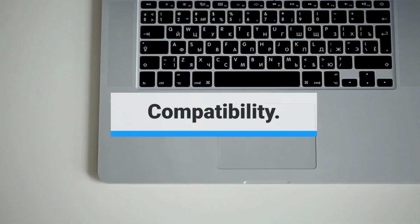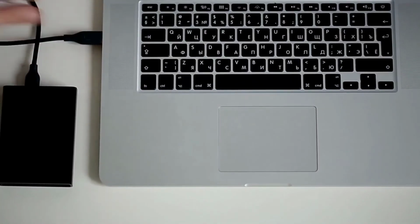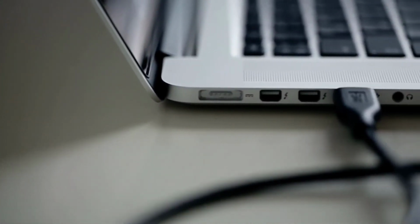Compatibility. If you want to use your hard drive with a particular operating system such as Mac OS X, Linux, or even Windows, you will have to confirm if the enclosure is compatible to work with them or not. Although if you choose to pick a hard drive enclosure from our list, you won't have to pay much attention to it. So, it's time that we wrap up this article here.